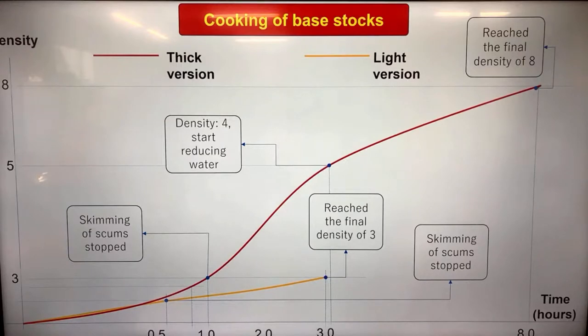And then we keep the water level maintained until it reaches the density of 3. And for the thick version, we keep the heat high until it reaches, let's say, 4, right? And then once it reaches that, we stop adding water to keep the water level, but still reduce the amount of water to boil it down until it reaches a density of 8. So that's the different cooking method that we use to make the light version and thick version of the base stocks.